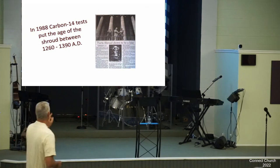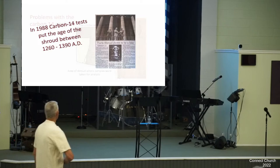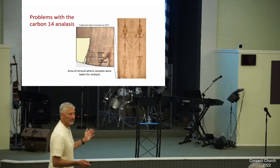And so the newspaper article said the Shroud of Turin is a fake. Carbon-14 proved it. Well, actually, what they did was they took a sample from an area of the Shroud that was a patch. That's what they analyzed with carbon-14. And of course, all they proved is that the patch came from that time.